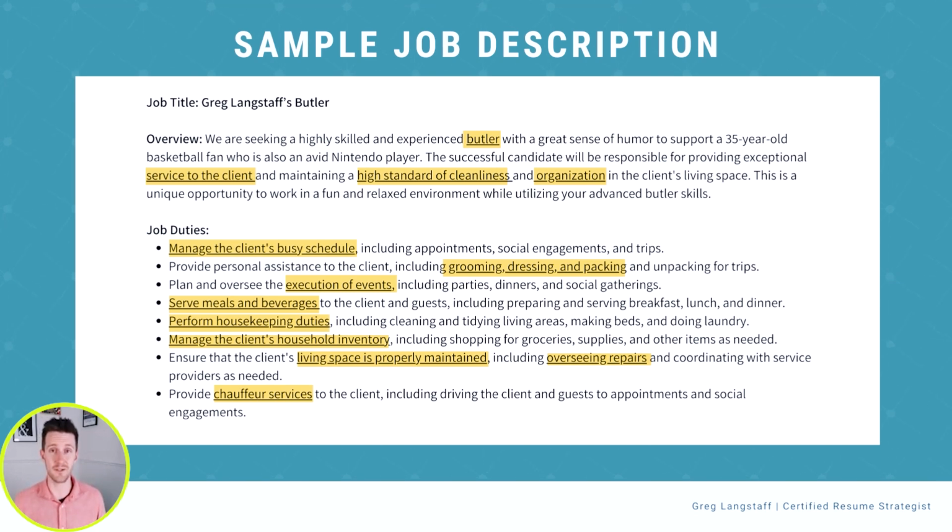And now let's take a look at what this looks like when we also underline the soft skills. Now here in blue, you'll see that I have highlighted some of the soft skills and the other intangible traits, qualities, and relevant terminology that could be relevant to us as we apply to this job.